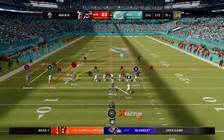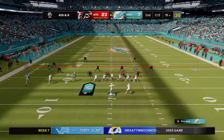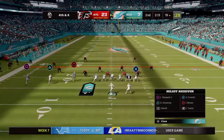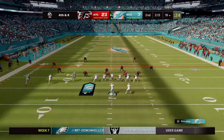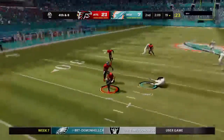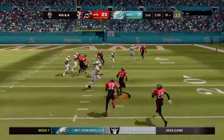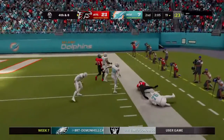And they're going to go for this. Just 1 for 3 so far on 4th down tries. They're trying again. They do go for it. It's Murray. Rifles one, and that's going to be intercepted. Picked off near the 26.